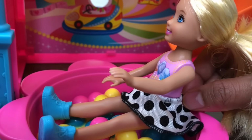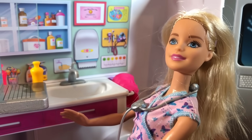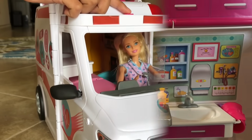Okay, she said to wait here until she comes. Oh, my leg still hurts though. Okay, I have to go there now so she won't stay there hurting a lot. Let's go. Okay, let's go.